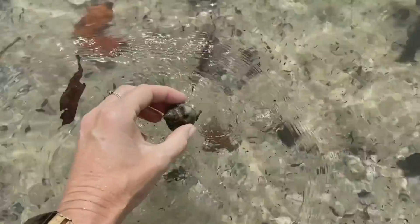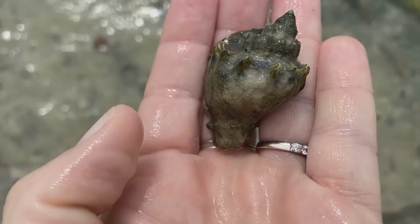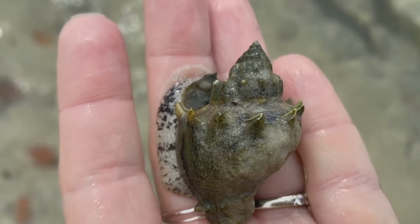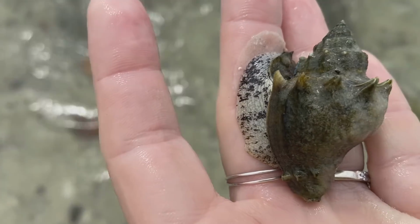All right, what else we got? More crown conch. Yay! All right, we're going to get a little personal with some of these guys. Now, first I want to point out the way that the shell on this is pointing. Those spires, the spikes are really kind of going up. Those crazy awesome shells I got, the spikes were coming out. So they're all very different.